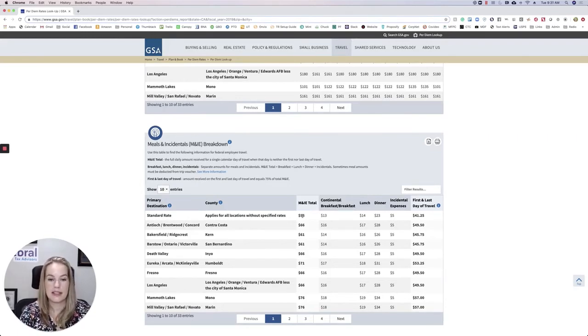I know a lot of people when they're doing their locum work don't spend $55 a day on meals and incidentals. Most of them hardly eat at all. You guys are so busy, or you get something quick at the hospital. So looking at these rates is really beneficial, because most of the time they're actually going to be higher, and then you can take these as a deduction.